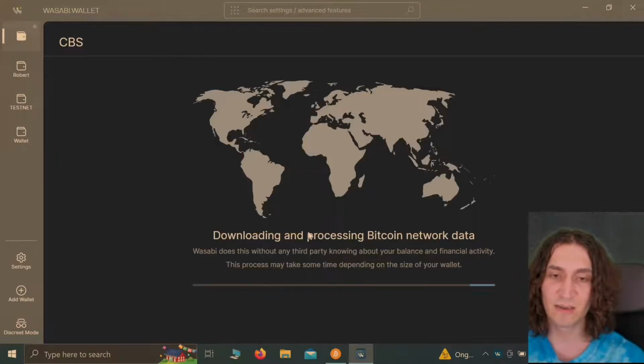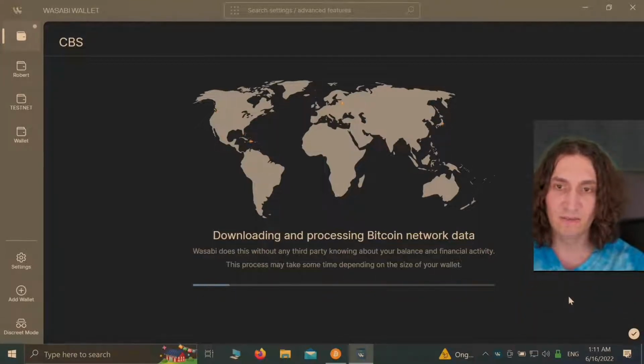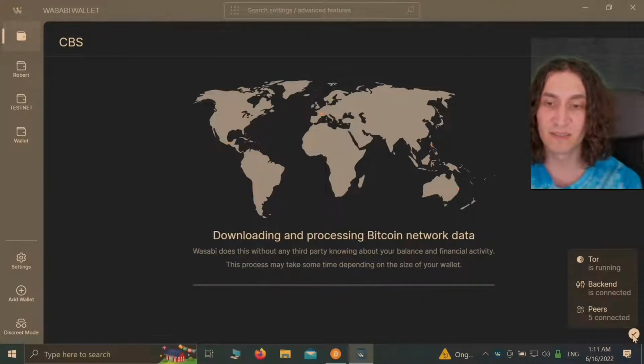I just typed in the passphrase and now it should find my node. Let me move my head so you can see what's happening here. So you have this check mark here at the bottom and it says that Tor is running, which is always good. You should not operate Wasabi without Tor. The backend is connected, which means that it has at least one Bitcoin node to which it's syncing, and there are 7 peers to which it connected right now. This is good.